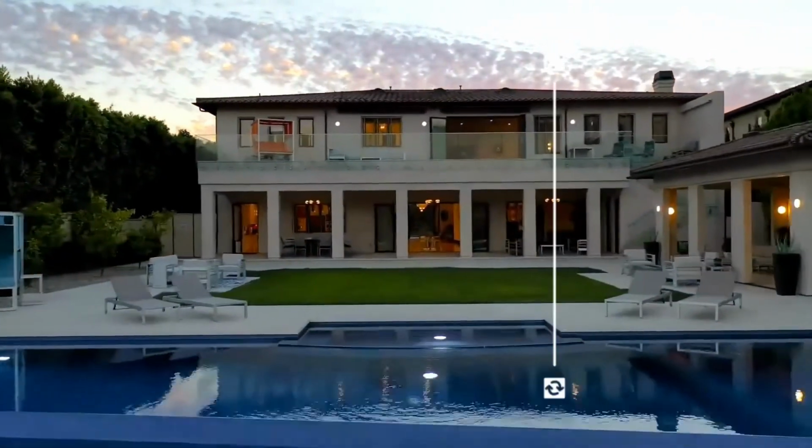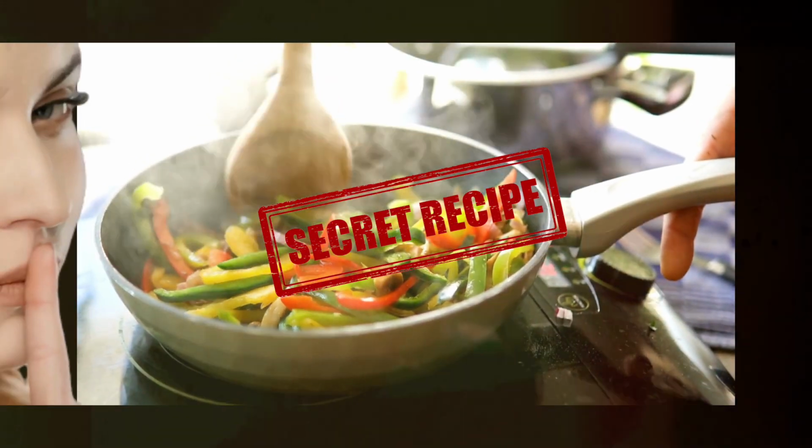The best properties are like secret recipes, rarely shared and never sold.